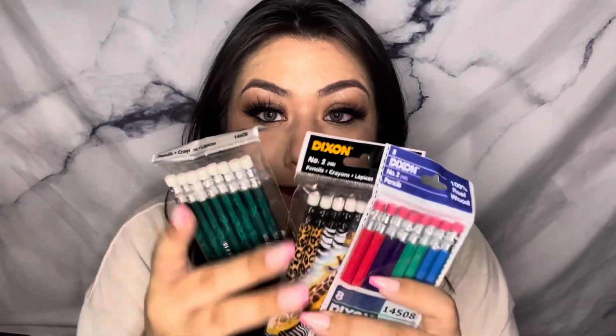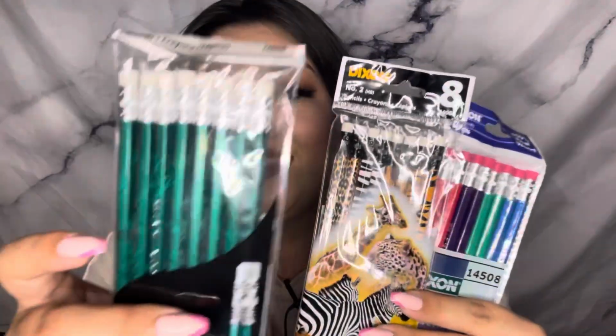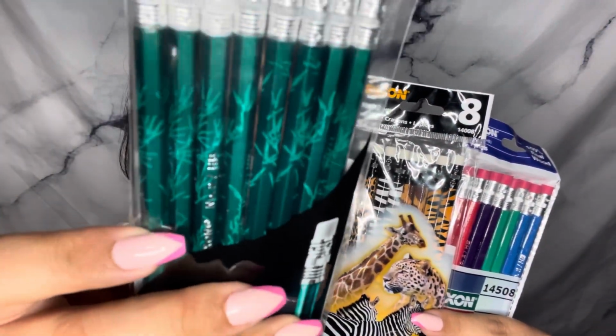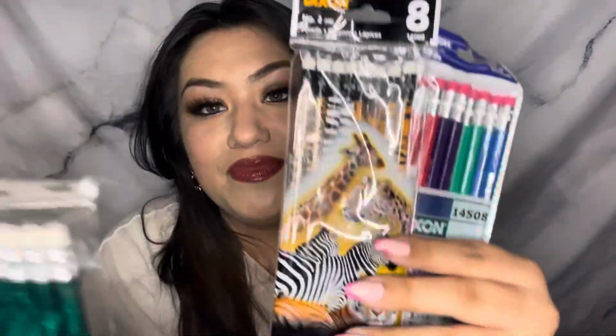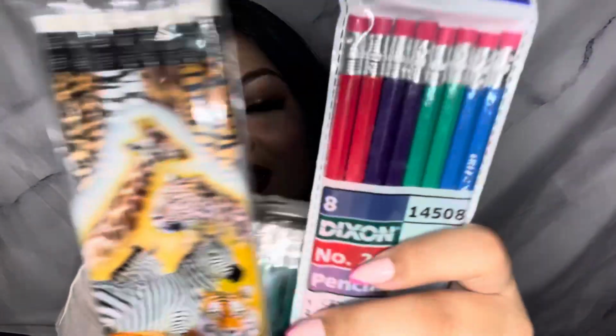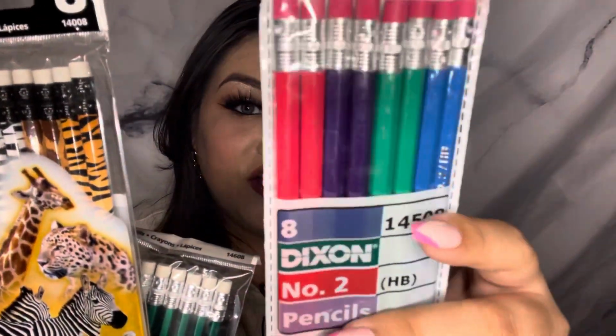First thing I'm gonna show you is the stationery section. So Dollar Tree just got in Dixon pencils. They had a bunch of different styles and colors, and I just picked out the ones that I liked. But I loved this emerald color with the really cute design. Gotta have my animal print. I think these are so cute. And then just like your standard colors.